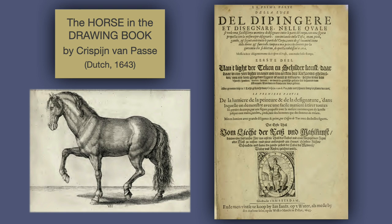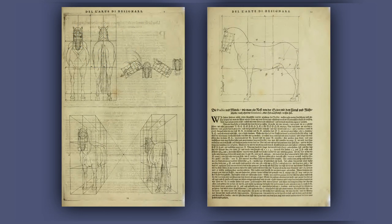Note its long mane and tail, a thick arched neck, subconvex profile, a rounded croup, and a low tail set, all characteristics of a sturdy horse type that was desired by royalty, high-ranking diplomats, and military officers of the 1500s and 1600s. Van de Passe also included proportion and the horse foreshortened in perspective boxes, dependent on point of sight considerations.